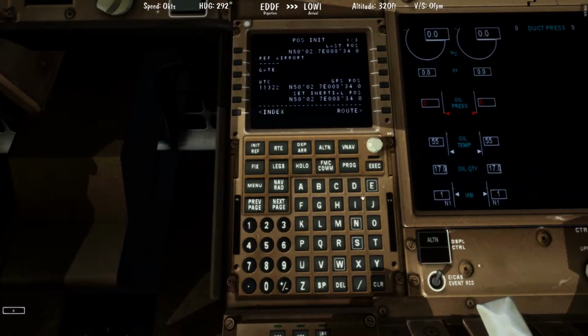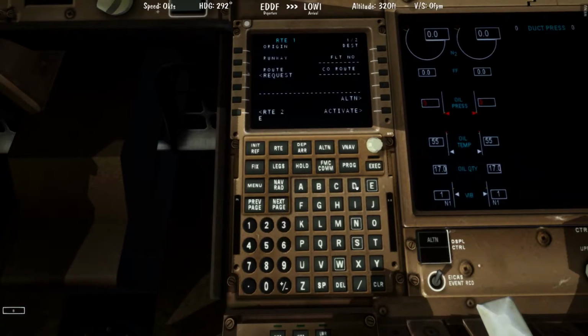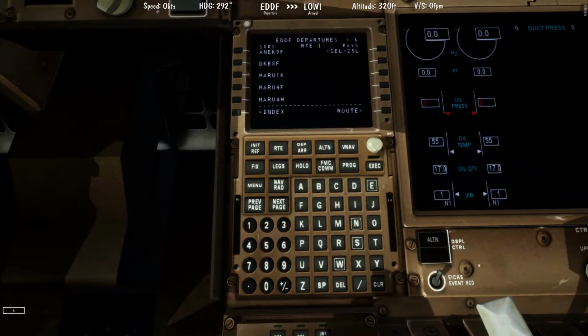There we go. Reference airport is Frankfurt, EDDF. Starting destination is of course EDDF. Arrival destination is Innsbruck, LOWI. Flight number is Lufthansa 286. Departing runway is 25 left, and the departure SID is the Rethim 7F departure.